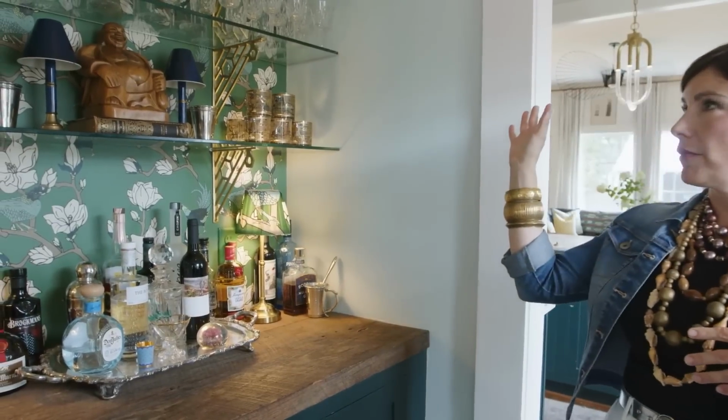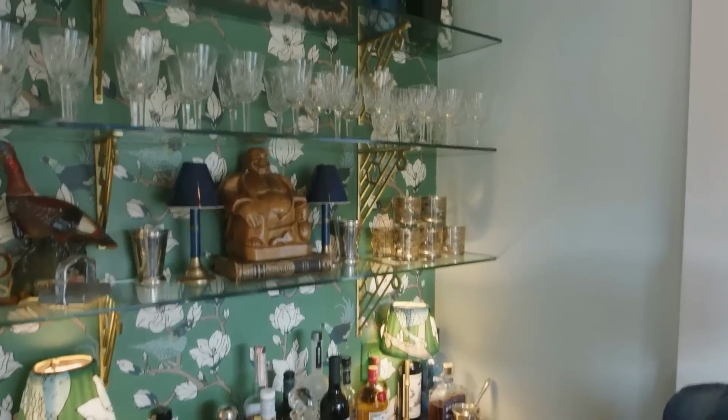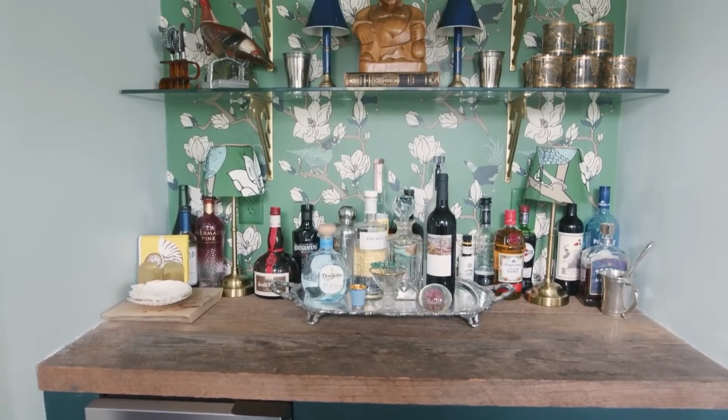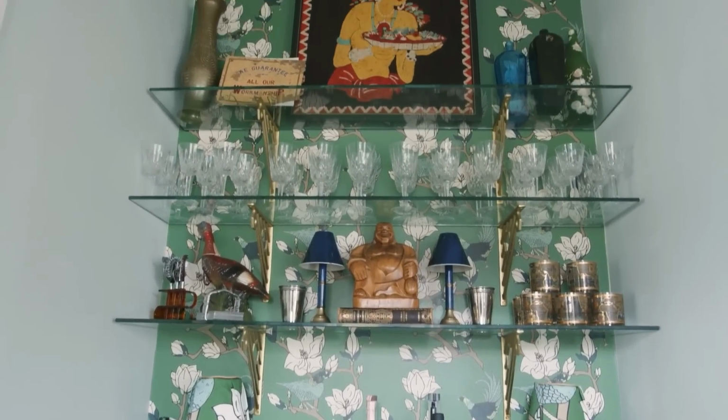But I'm such a big proponent of using the things that you have. A lot of this glassware was my grandmother's, and I think you should not be afraid to use it. What are we waiting for? Bring it out, use it. You could be having just your girlfriends over and get out your favorite crystal.